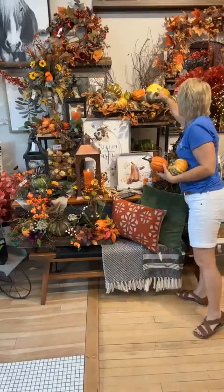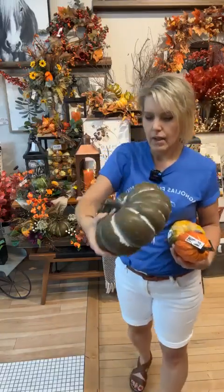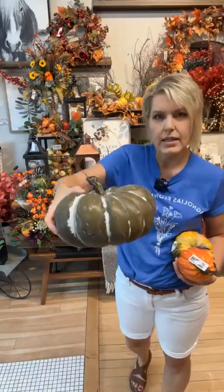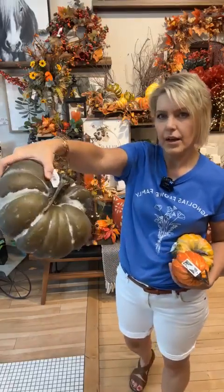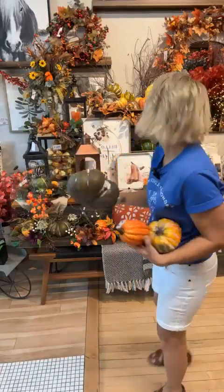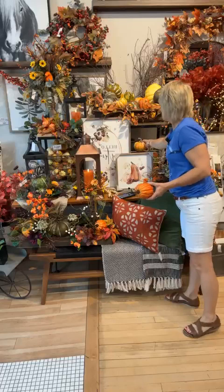So these are all making nice rich color back here for me. And there's also this really funky one. These are probably going to be gone pretty fast, and I can only get one round of these. This is $19.50 for this big olive green pumpkin. It's kind of like an olive gray green, really a different one. And it's squished, it's a short pumpkin. So those are a little bit more about our pumpkins.